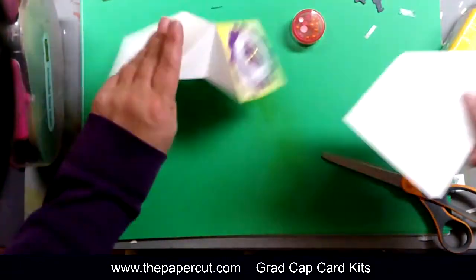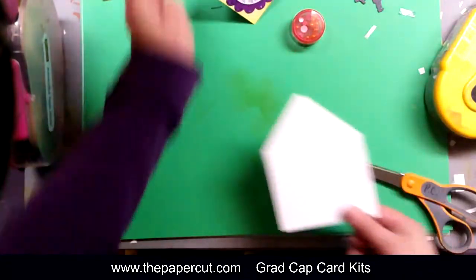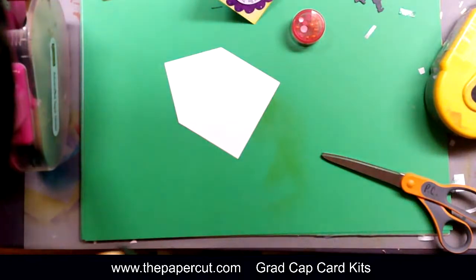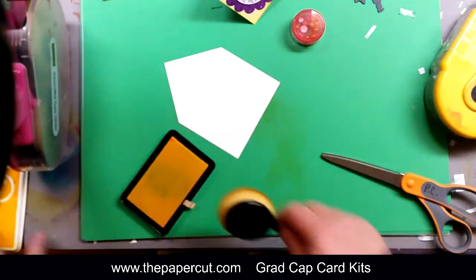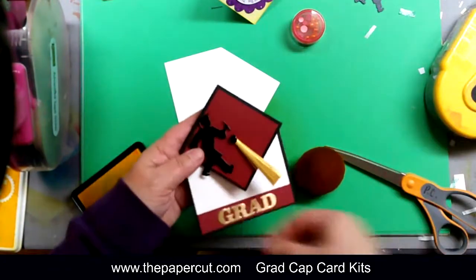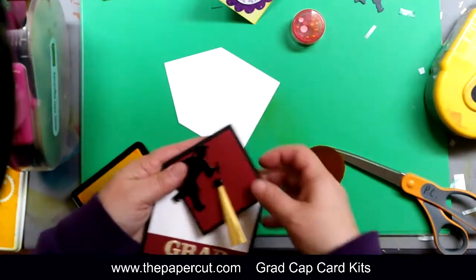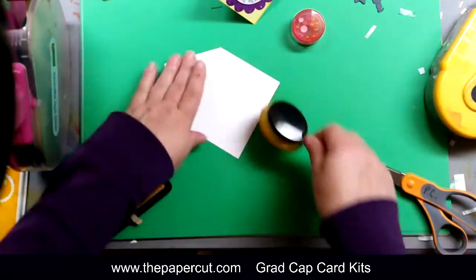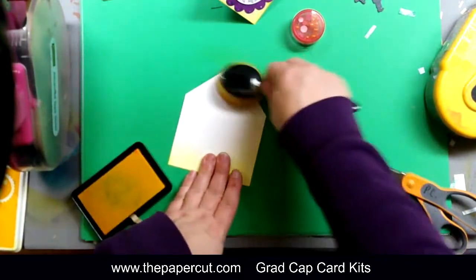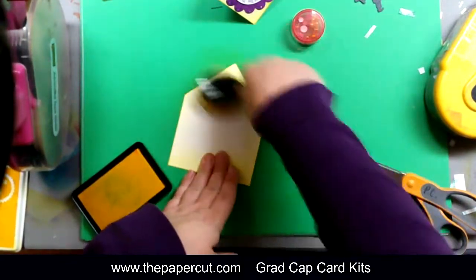On the inside, oops, I colored the wrong thing. I'm going to add some yellow color to my layer. And you're probably like, why are you using the white on the white? Well, I'll show you that, because to keep this one closed, like the grad cap one, I didn't have a closure on. It just kind of goes in the envelope, is closed, and then they open it up. But this one I'm actually going to put a closure on. So I'm going to show you the closure. Let's add a little bit of yellow all the way around. Yellow is just kind of a happy color.